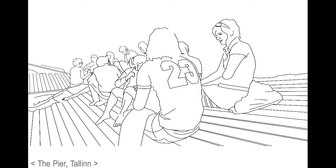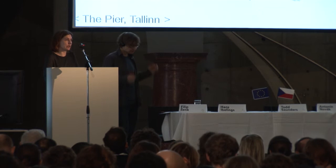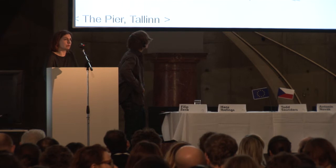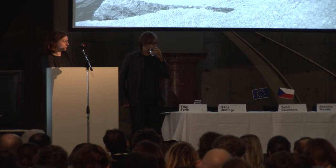Next project is a very small one, and it's one installation we did in 2011 in Tallinn. And we took it as an architectural experiment to try out or imagine or explore just the future possibilities of one site. So it's like an experiment in a scale 1-to-1 in a real space, not on paper. And this is our site, this old pier, which is somehow falling apart and slowly falling into the sea.